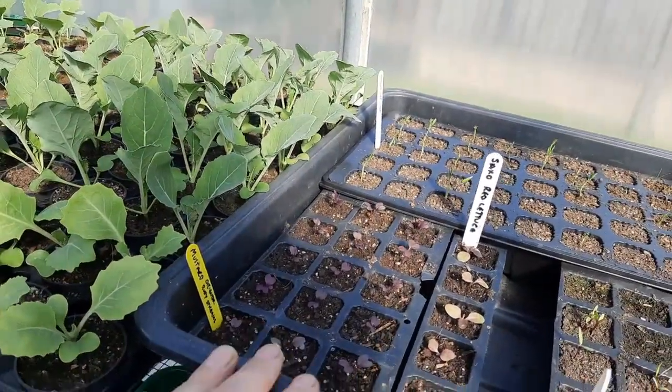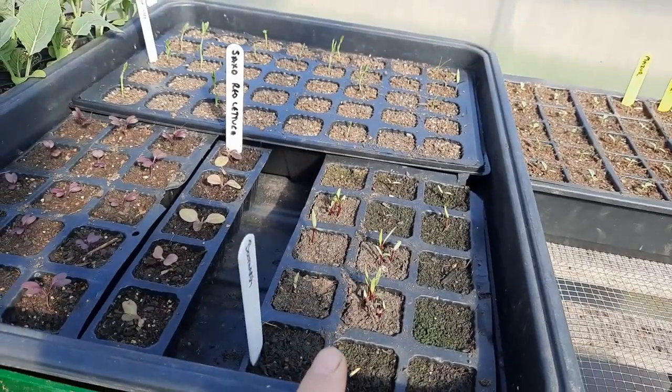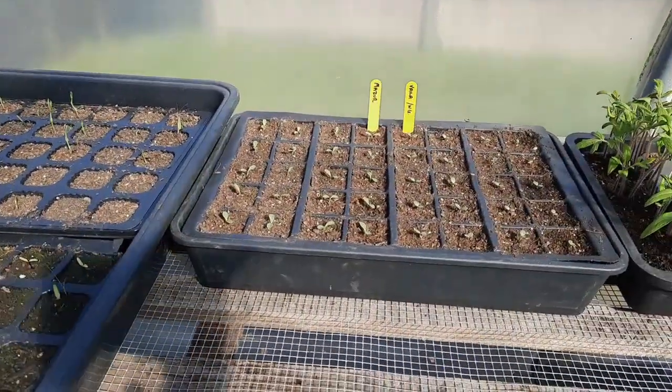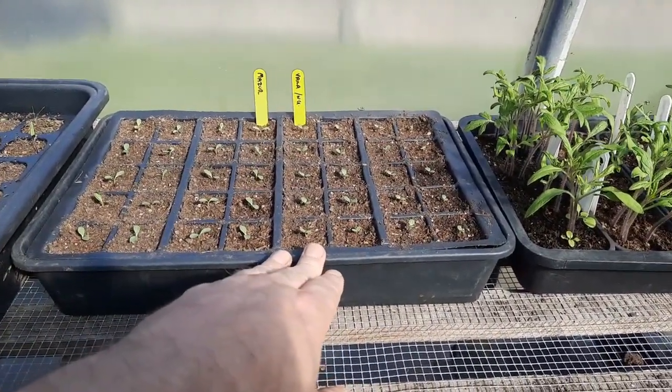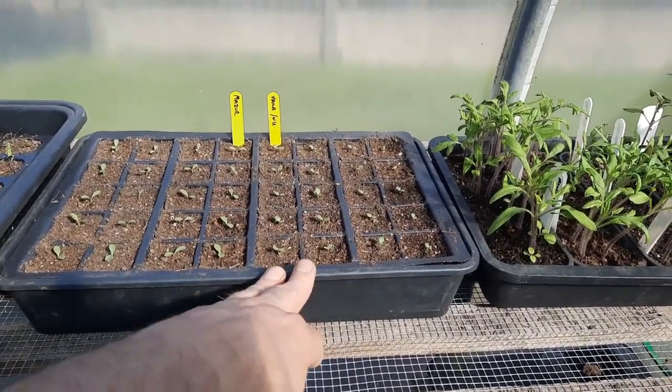Some bits and bobs in here, some mustard, some lettuce, bolt hardy beetroot. It's been a bit patchy on germination, don't know why. Some more sweet peas over there. Mixture of lettuce that's pricked out, got some Mazure, and some looks like a winter cos. Just something quick. It's all I'll grow the cos lettuce for. The Remain type is for cane.